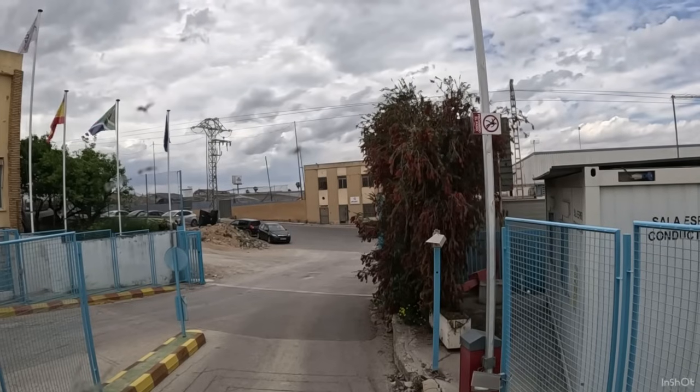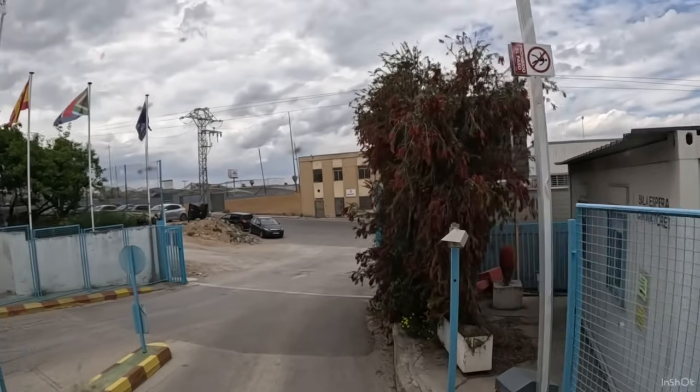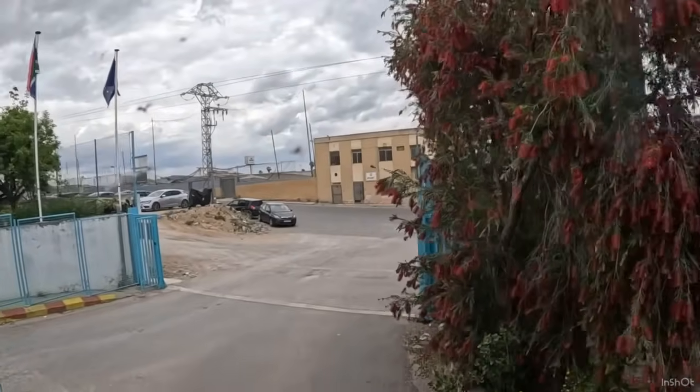Couldn't quite figure out how to get out the gate, whether we were supposed to go to an office or what, but there's a camera there and it's open now. Let's just go.